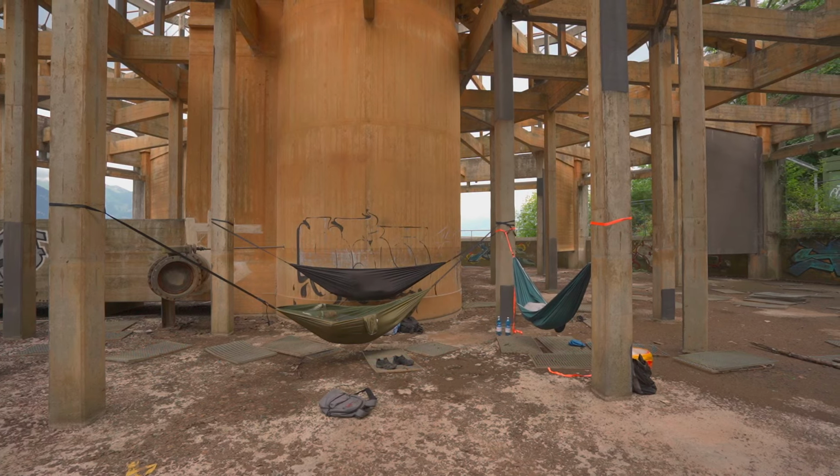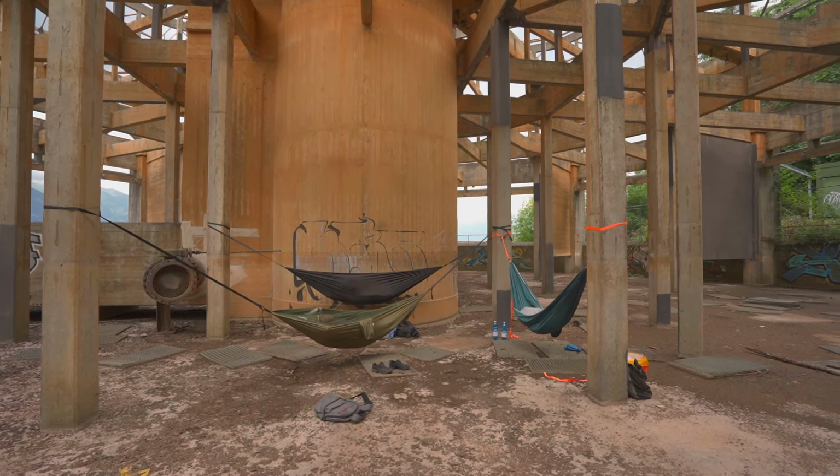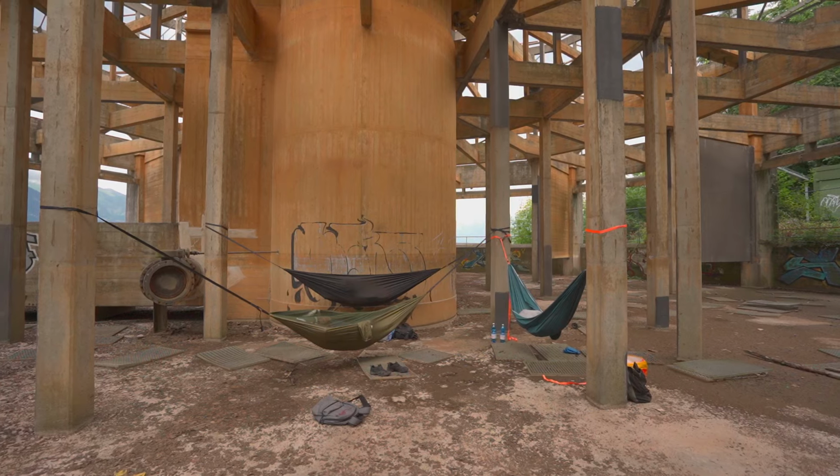As we slowly awake in our various positions, daybreak is revealing what can only be described as the most picturesque location for an abandoned industrial complex that we have seen.